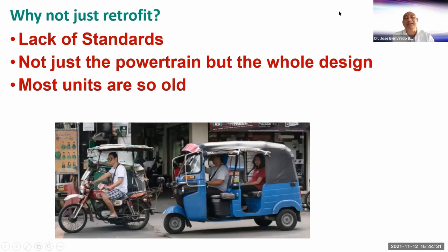So number one, lack of standards. Right now, in the Bureau of Product Standards, in our technical committee, we still have to craft standards for electric vehicle retrofitting. It's a bit difficult because normally the process is you look for international standards and then you review them and check whether they're applicable for you. If not, then modify them a bit. There is no international standard currently available for electric vehicle retrofitting.